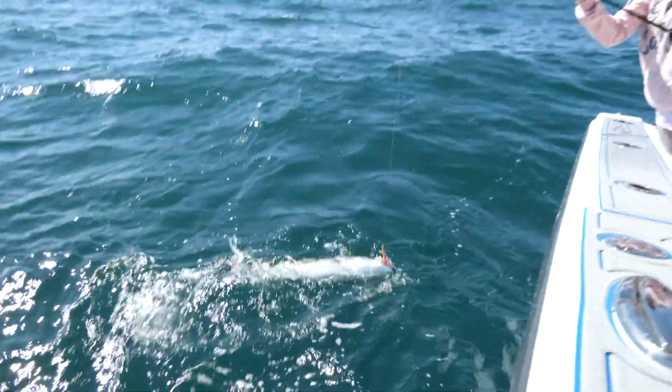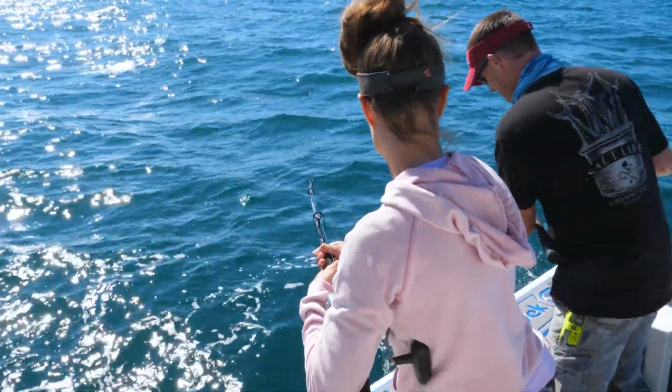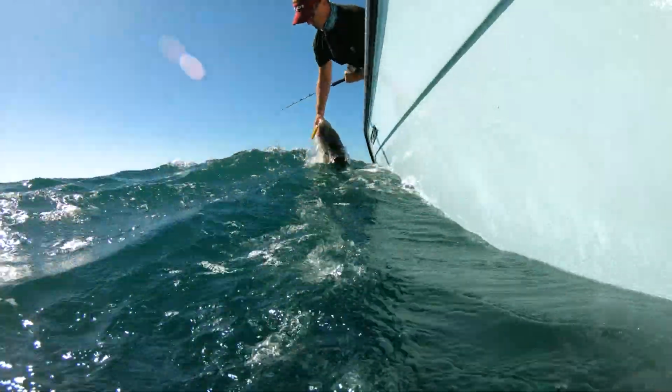Look at that. Oh! That broke off right there. Cool, I had a monster on and he let it go. You can help me with mine. Okay. The nice thing about the plantation on Crystal River is that you can catch amberjack year round. Certain times a year you don't have to run out so far, but you can catch them year round right here out of the plantation on Crystal River.